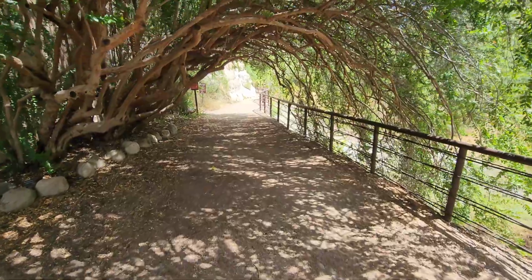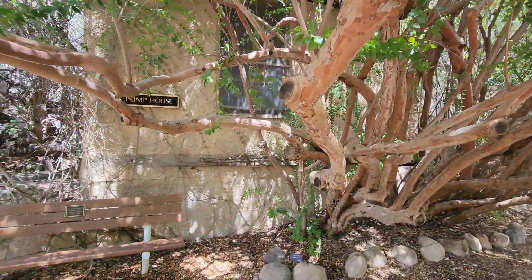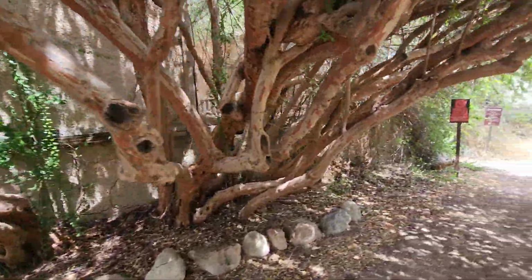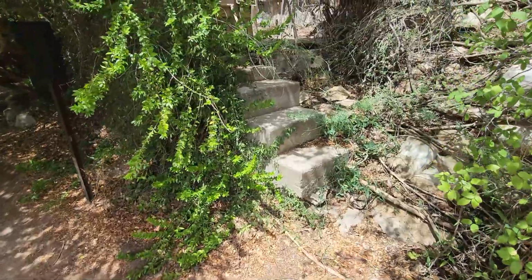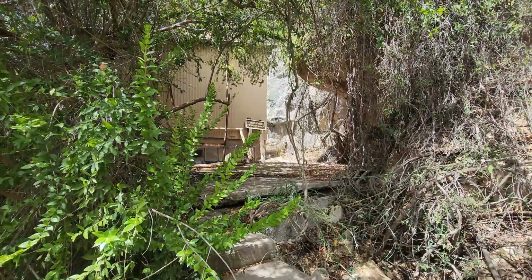A little bit further down the path, you'll find the historic pump house that was built in 1925 to draw water from the Queen Creek Canyon over a steep ridge lying between it and a reservoir, creating what is now Eyre Lake, which sits just east of the Arboretum.